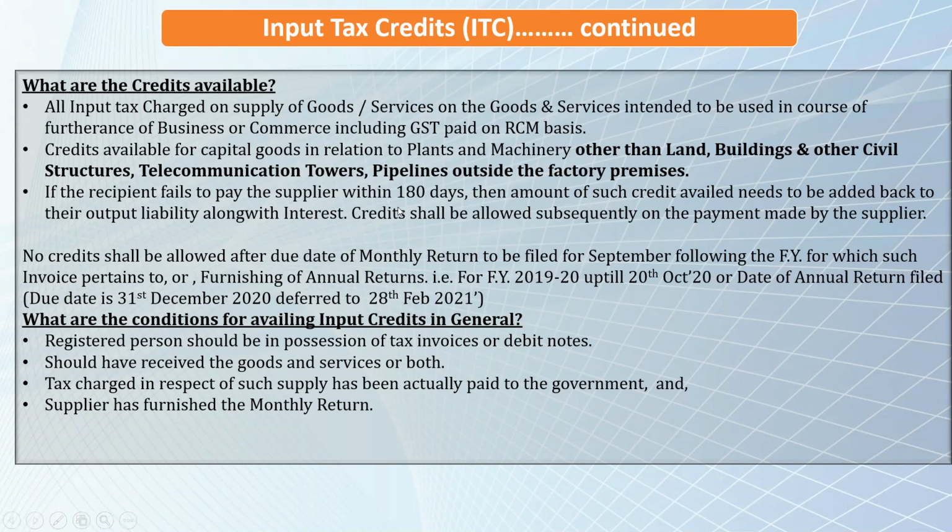One condition needs to be fulfilled: within 180 days of availment of ITC, the buyer has to pay the supplier. That is, if the goods have been purchased on credit, the same needs to be paid off or squared off within 180 days. If it is not done, then the GST which is availed has to be reversed along with interest at the rate of 18% per annum.